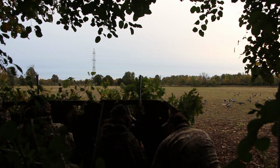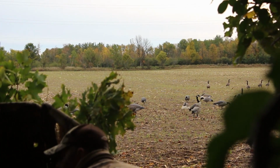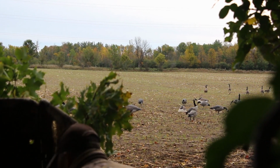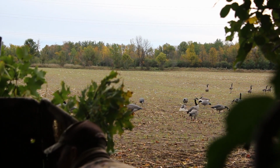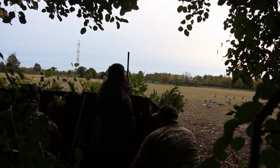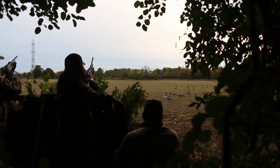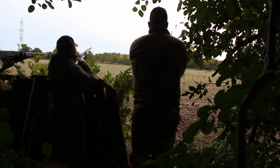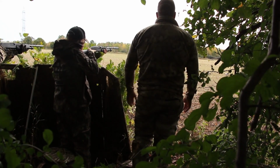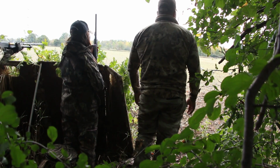Okay, so for everybody's first shot, we're going to get everybody to stand up. Put your barrels in that position and shoot those geese. Okay? Okay, everybody go. Everybody up. Safety off. We're gonna lift. Hurry up. Just let him. Give it to him. Adam, triple on the right.